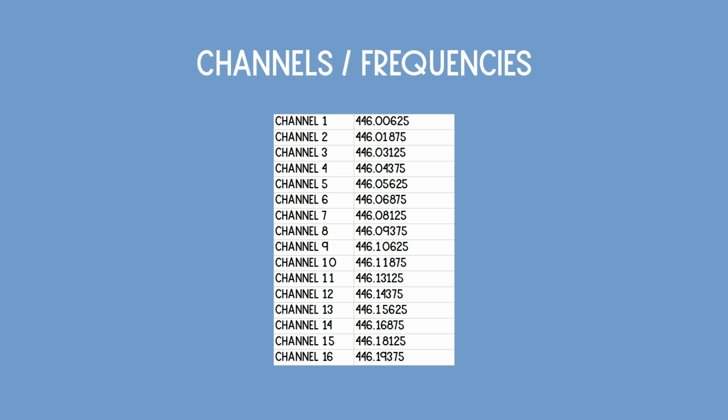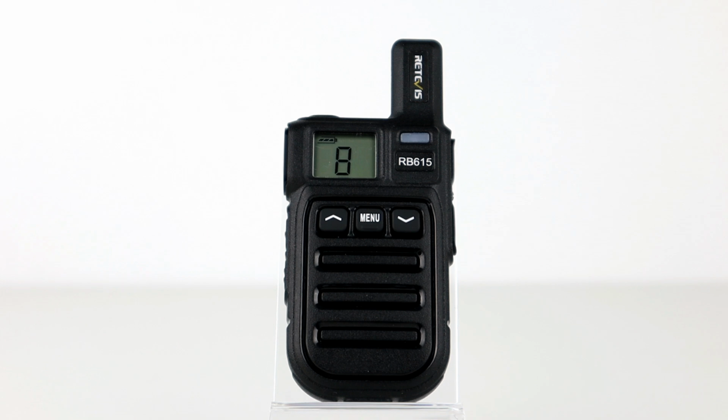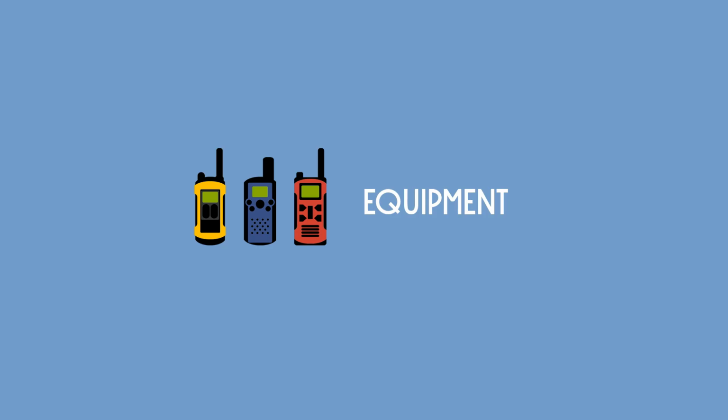PMR446 is spread across 16 frequencies between 446.0 and 446.2 MHz, as you can see here. Most dedicated 446 radios come with these channels already programmed in, but if you're using something different, then it's important to make sure you're on the correct frequencies so as not to disrupt other bands or other channels.